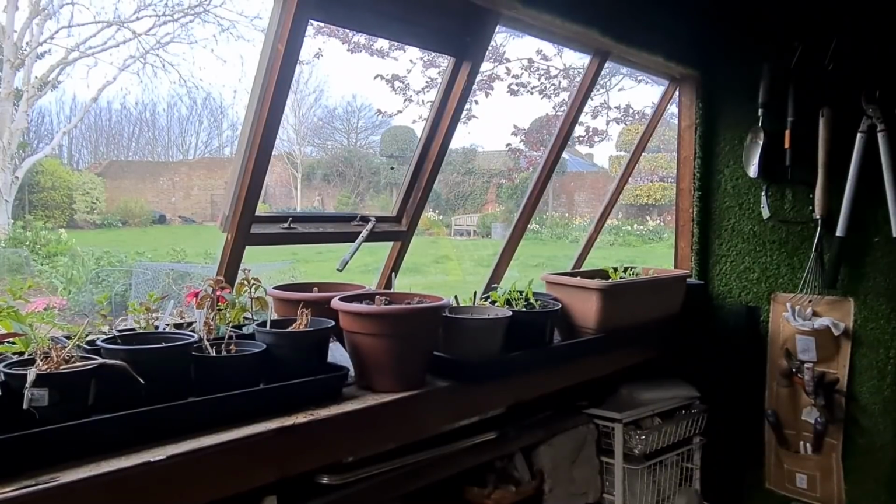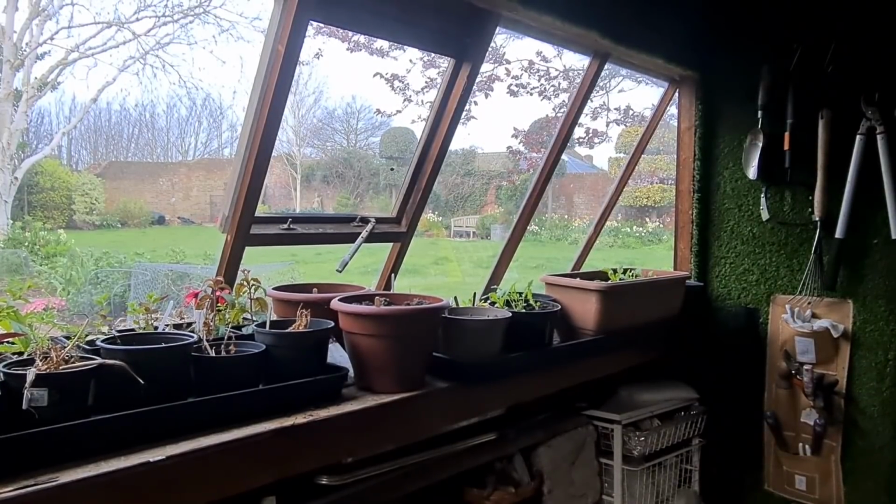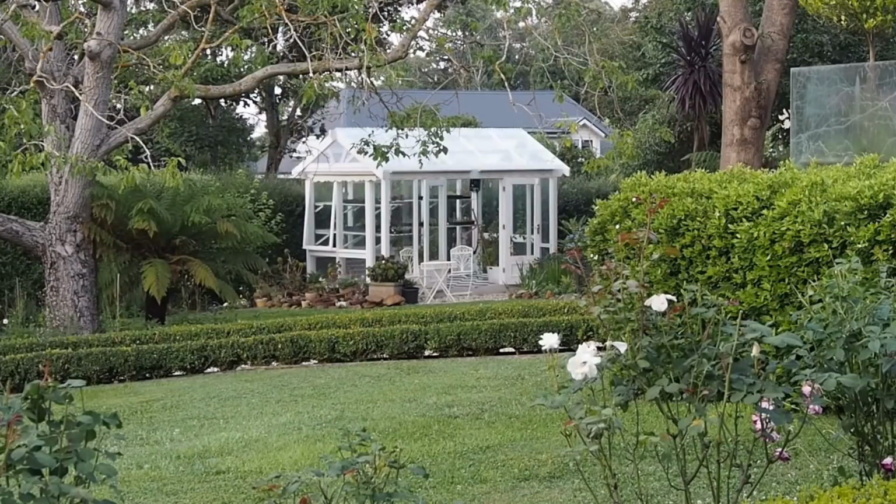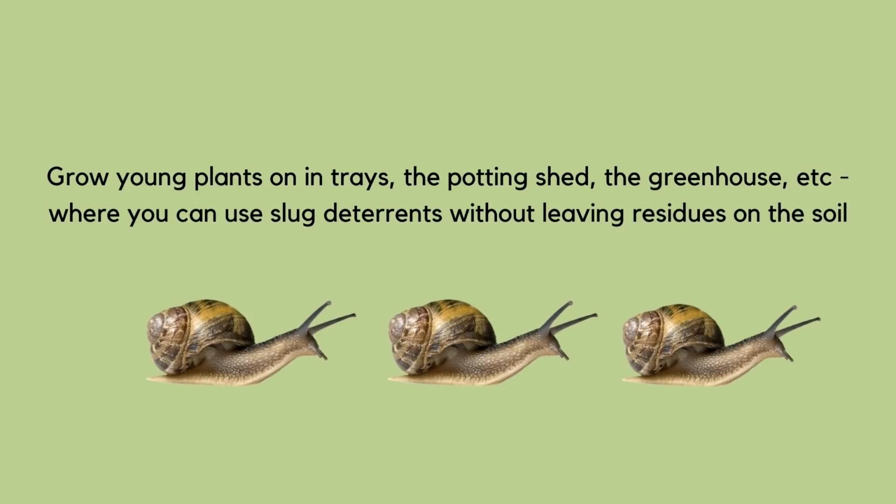To go back to controlling slugs and snails in a very defined area, you could of course use organic slug pellets or nematodes in your greenhouse or your potting shed or on your terrace as you're bringing your seedlings up to size. So in that case, you probably wouldn't be introducing the slug pellets to the soil at all.